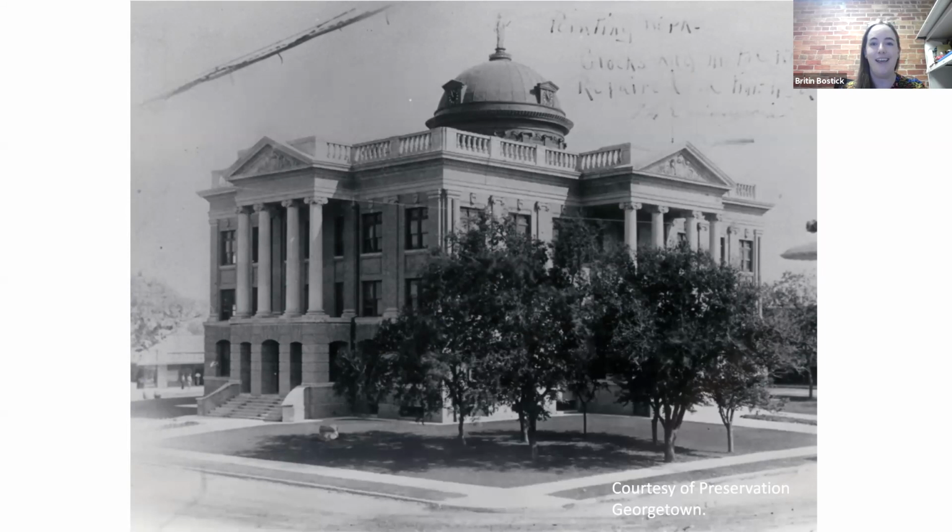The architect was really famous in Texas at the time. His name was Charles Page. He designed the old Georgetown High School that's on University Avenue. It's now the Hammerlin Center for GISD, but he designed both buildings. And Charles Page was known for courthouse architecture. He was known for a lot of prominent civic architecture in Texas around this time.